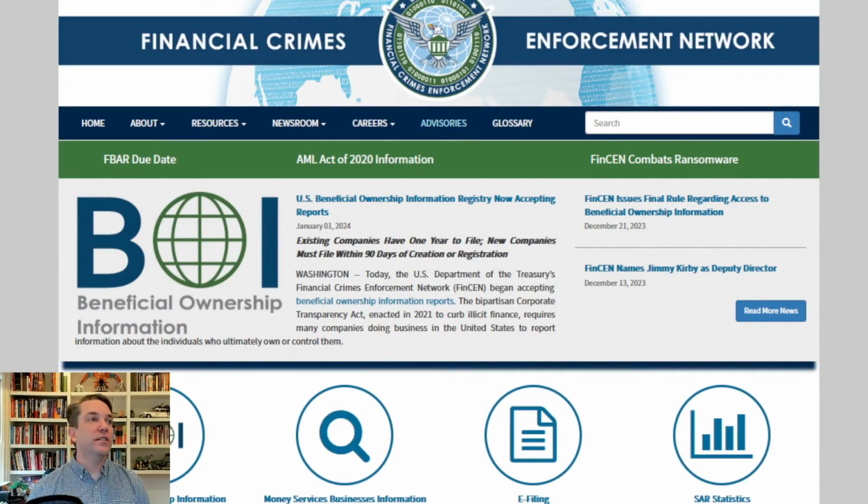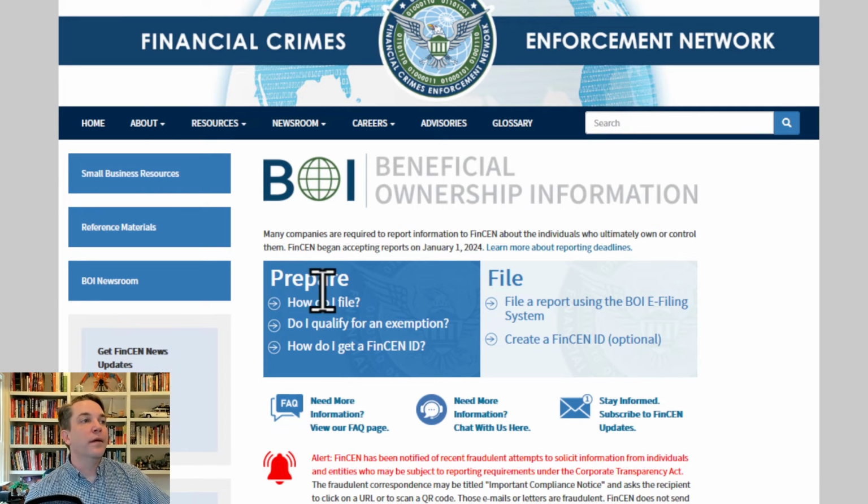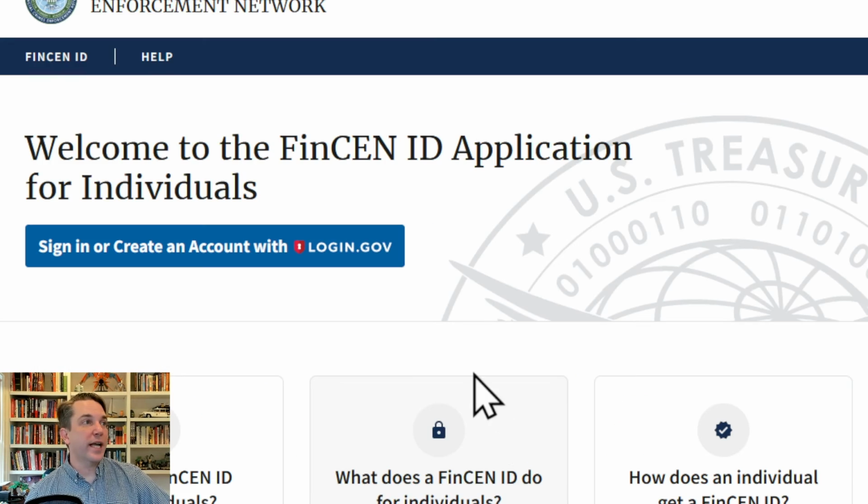Well, we're going to go to the FinCEN website, and here we go. So they've got this new beneficial ownership information. We're looking here at beneficial ownership information. The preparing, how do you file? How do I get a FinCEN ID? Well, now it's time to file. We're clicking on how to actually get it.